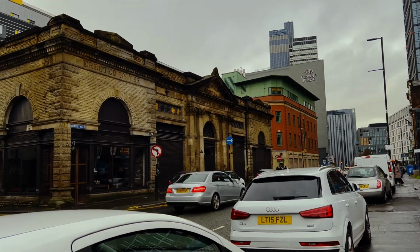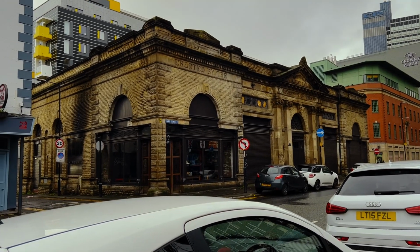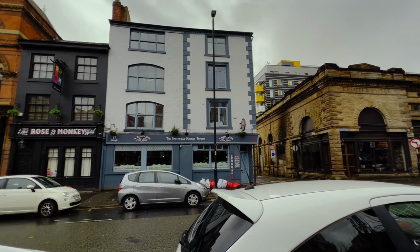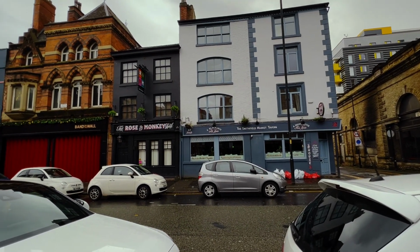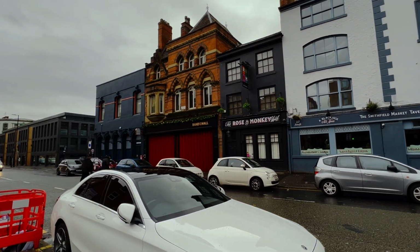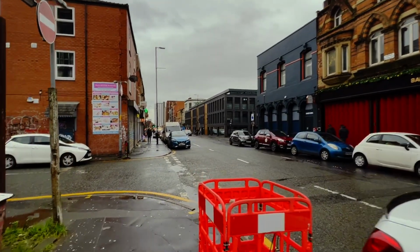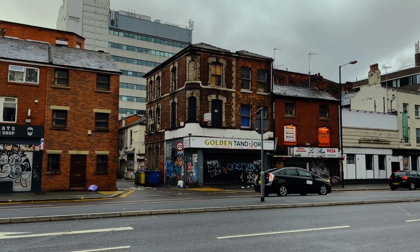The old Smithfield Market Hall there, repurposed these days as a venue for bars and food. Smithfield Market Tavern. Lots of old buildings around here. Like I said before, it'd be great to be able to go back in time and see what they were all used for, and now we're juxtaposed against all these modern, horrible, ugly things. Such a shame as well when you see old buildings like that.